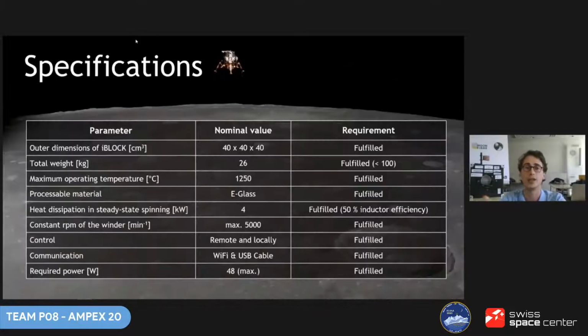The most relevant information about the system can be seen in this table. The outer dimension of the cube eye block where the system is mounted does not exceed 40 centimeters on its edge, with a total weight of 26 kilograms. The maximum temperature required for the process is 1,250 degrees Celsius, which will be applied in E-glass as the choice of material for the first test, thus being more reliable. The control of the system is automated locally, but by using a USB cable or Wi-Fi, it's possible to control it remotely. Now, I would like to introduce my teammate, Jungwen, who will talk to you about the high temperature furnace and its thermal analysis.